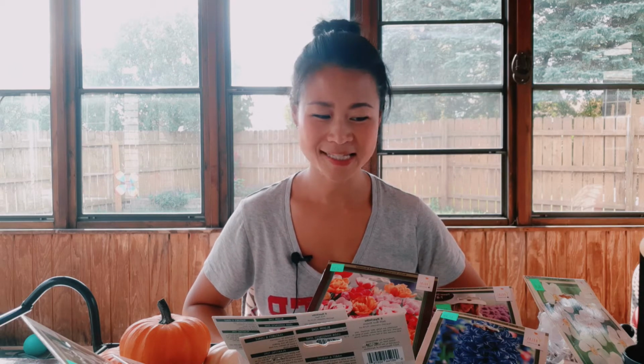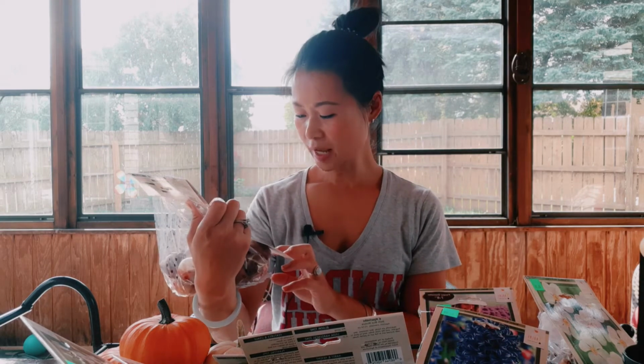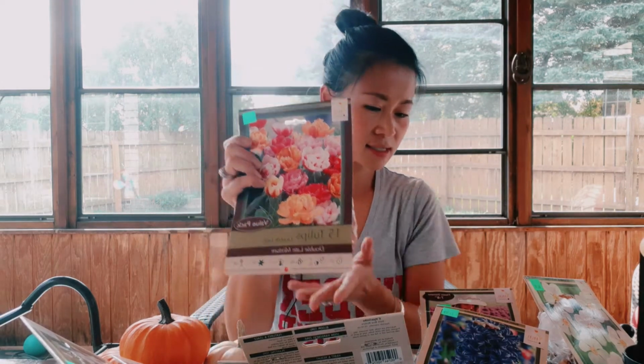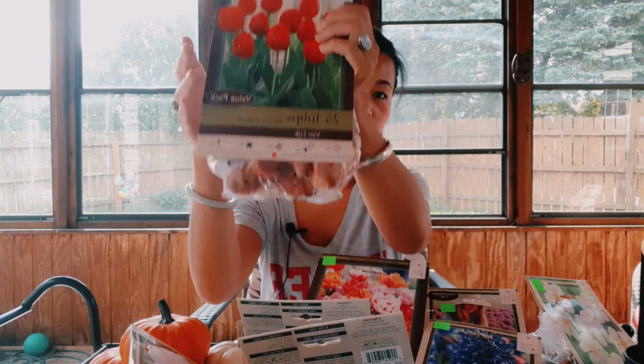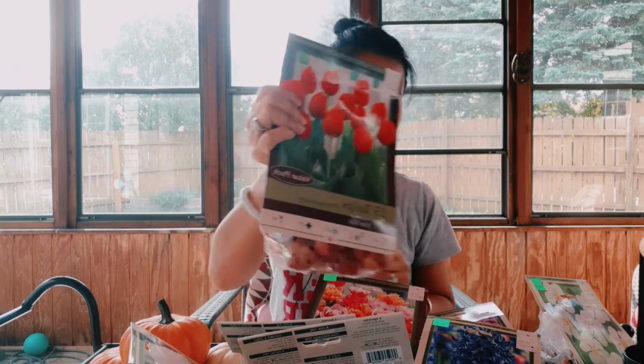So when it comes to fall bulbs, we're talking about many different varieties. I have a few just laid out over here. Now, your most popular ones are going to be tulips. At our garden center, we have some really nice tulip bulbs, like a mixture like this, or single colored ones like these. Those are actually my favorite. Those are the straight red ones. They're so pretty. I just planted some of these the other day.